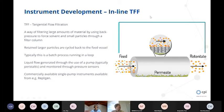In the example I give here, your material will circle around in a loop, and every time it passes through the filter, something will filter out into the permeate. Typically, this is a batch process running in a loop. You fill your vessel with whatever you've made, you filter it down, you can then add clean solvent in, and wash out material as you go. It's quite a nice process, and one we've used quite extensively in the nanopharma industry. If you're starting with your materials in ethanol, you can't generally go around injecting ethanol into patients because there are health implications for that. But you can use TFF to gradually replace the ethanol phase with a biocompatible buffer.